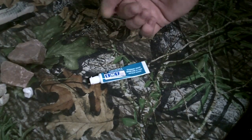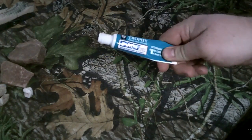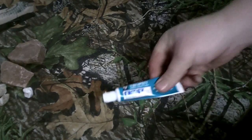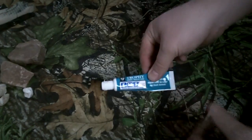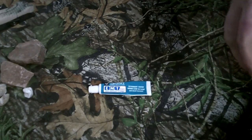It's a very sticky mess, and it has a very distinct smell to it. So if you don't like that smell, you won't enjoy using it. You can see I've used about half of the bottle. Obviously it wasn't completely packed full, but I've used it enough times that I feel I can give you a good review finally on it.